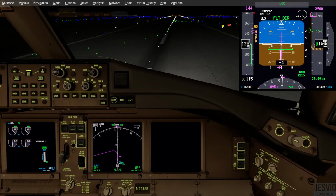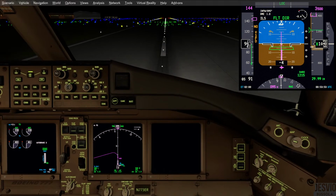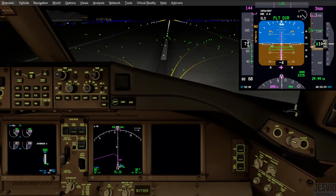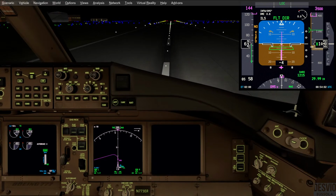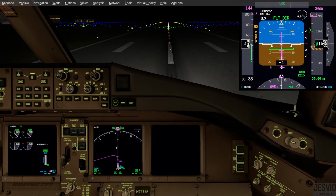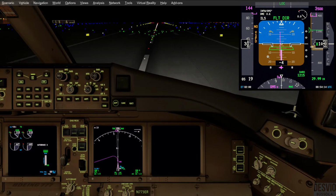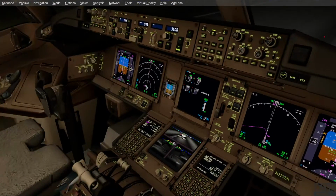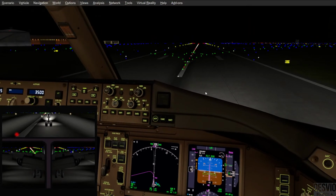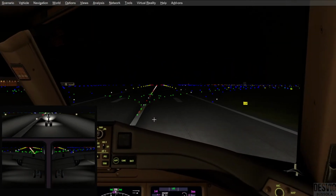We have the reverses. Speed brake was up. 60 knots. Back to idle. That's it. I have the camera, so I'm going to pop up the camera here. Auto brake off.